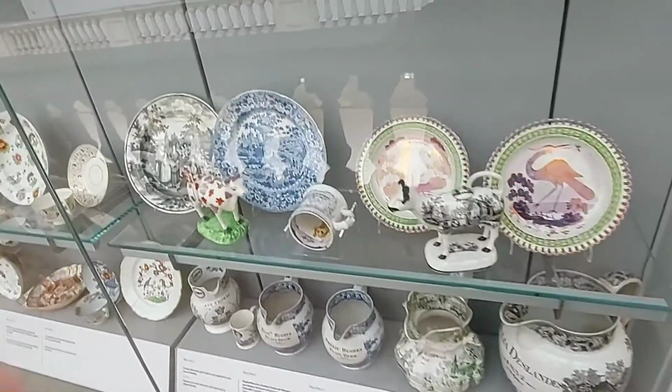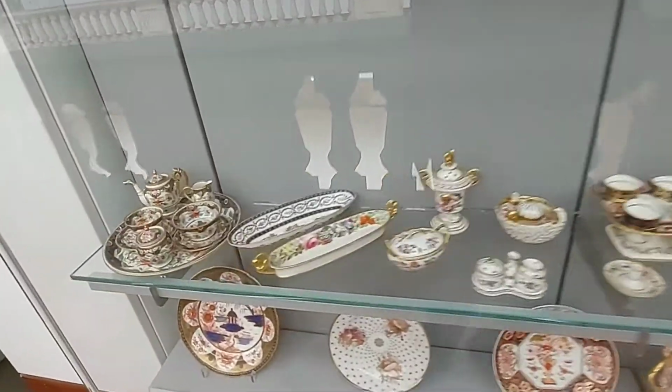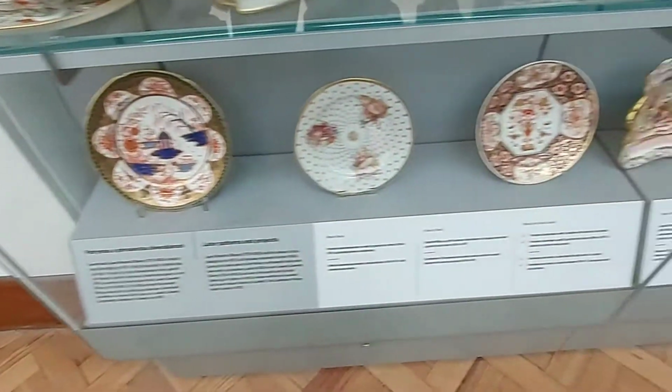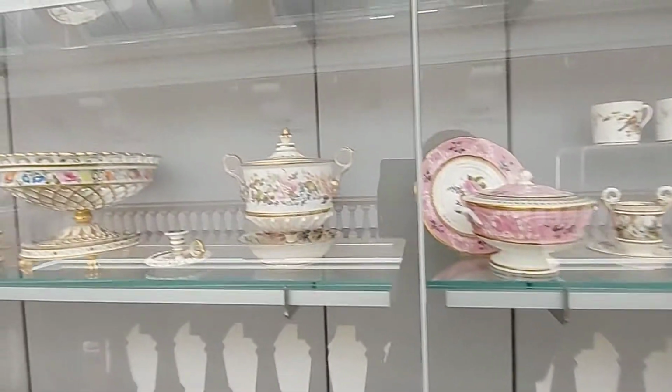So friends, this is the oldest things in the art gallery that I'm showing you. This is like oldest history, and you can see them. Okay, these are the things that I'm showing you.